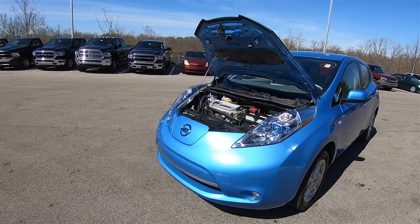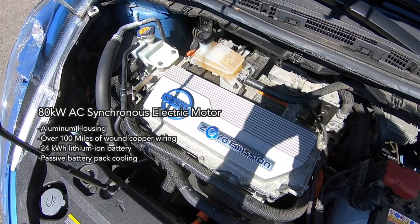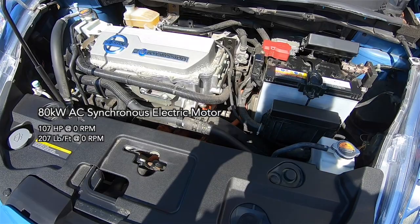And all Nissan Leafs are front-wheel drive and place their battery packs low in the center of the car for an extremely balanced low center of gravity. Power comes from an 80 kilowatt AC synchronous electric motor with over a mile of copper wiring wound inside aluminum housing.